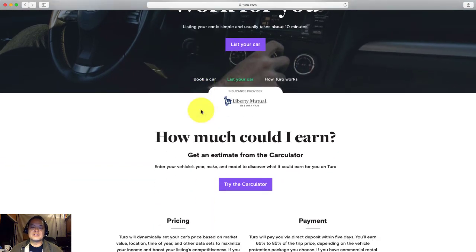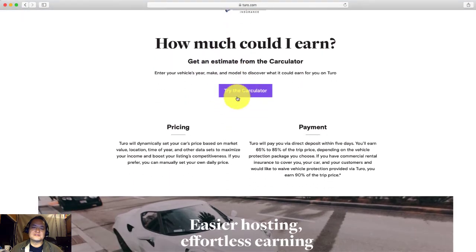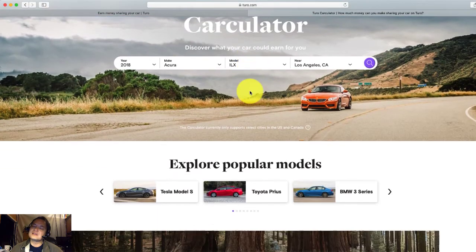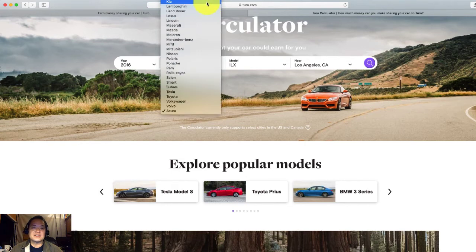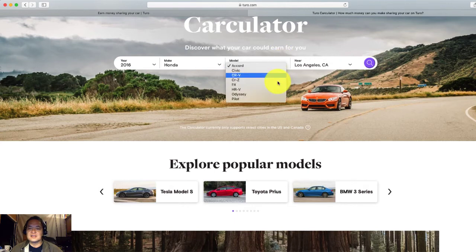If you're interested, you can come over to TURO.com and you can actually check how much you can earn, and there's a little calculator that kind of gives you a general idea of what you can earn, and that's based off the vehicle that you have. You simply plug in what kind of car you have. Let's just say you've got a Honda minivan, right? So a Honda Odyssey, and you're in Los Angeles. How much can you expect to make?